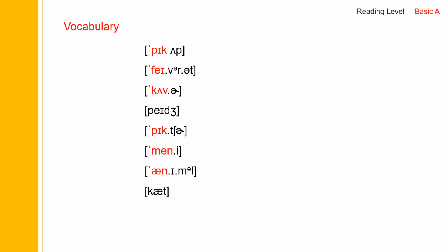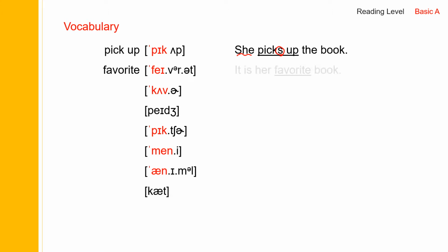Now let us practice some vocabulary. The first one, pick up. It's a phrasal verb. P-I-C-K-U-P. Pick up. She picks up the book. She is the third person singular and present tense, so we use S. She picks up the book. Next one. Favorite spells F-A-V-O-R-I-T-E, favorite. It is her favorite book.